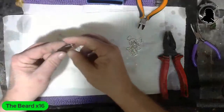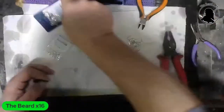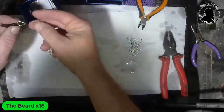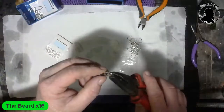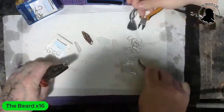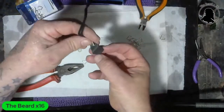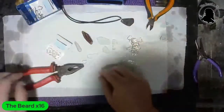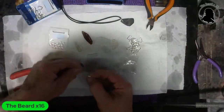I've got some rings. Is that bigger than those? There you go. Cool. That's better. That's smaller. I'm going to put that one on it. Too big. Oh, look at that, with a bit of wax on it. What are these ones for? These are smaller, they're just little links, aren't they?